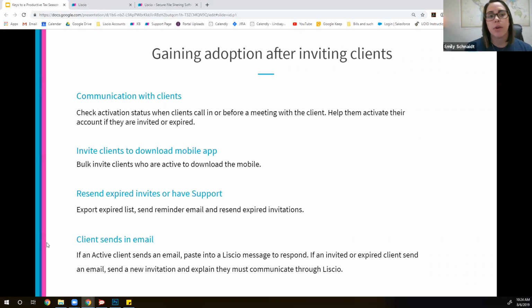The first one here is talking about how you can communicate with clients about Listio. A really easy thing to do is, before you go into a meeting, or if you're about to give a call to your client or a client calls in, check their status in Listio. If they're active, make sure that they're messaging you through the platform, or ask and check to see if they're using the mobile app. If they're not, send them an invite. If they're invited or expired, let them know: hey, did you get these emails? We see that you haven't activated your account. Let me just shoot you a quick invitation. Do you want this via text, or would you like it through email? It's a really great way, since you're already connected and talking to them or in front of them. It's a really great time to get them active and also answer any questions they may have.